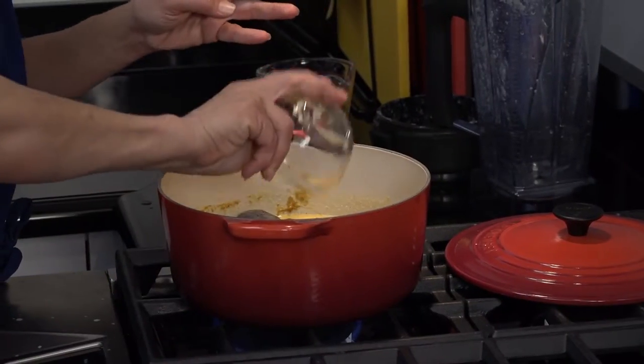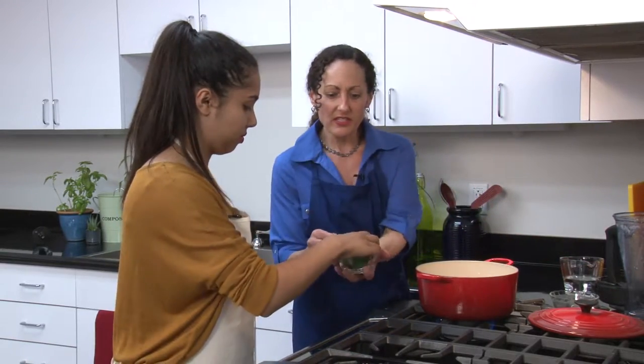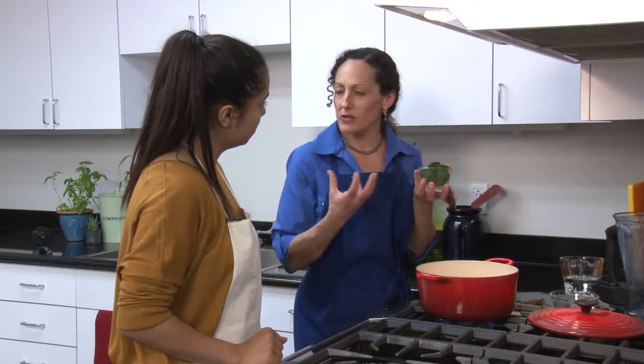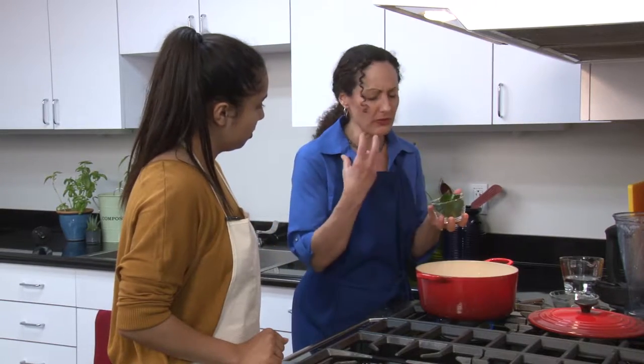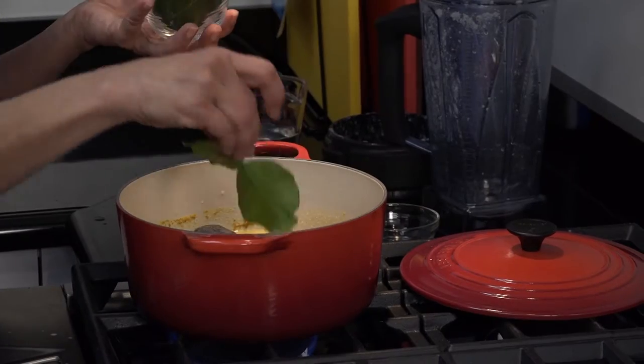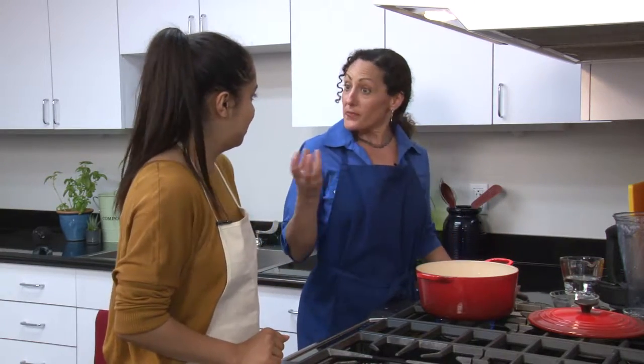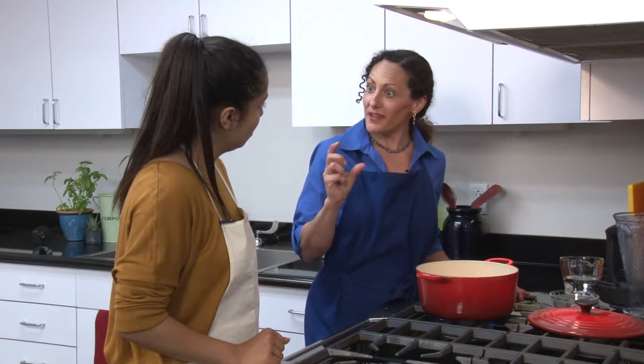Okay. I'm going to go ahead and add that fresh garlic. And then we're going to add the kaffir lime leaves. And that's going to give it kind of a fragrant floral lime flavor. It's a very unique flavor that you can only get by adding these. So when I saw them at the farmer's market, I was very excited. And are they just lime leaves? From kaffir. It's a special kind of lime. So it's very interesting.